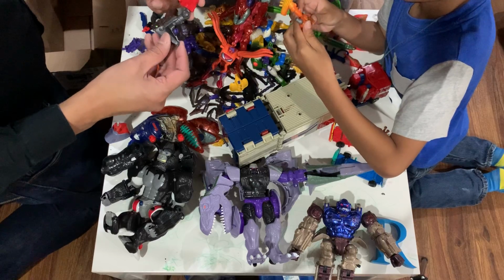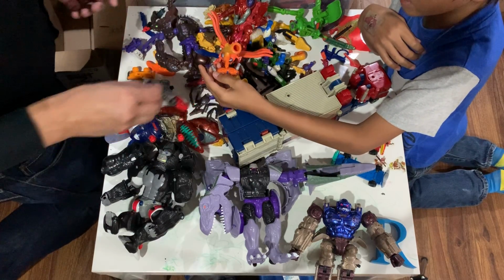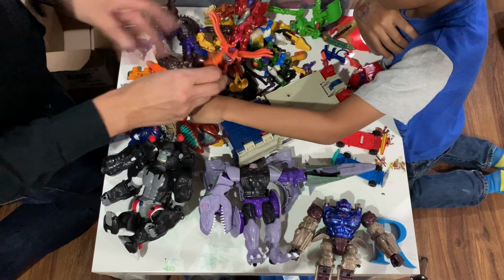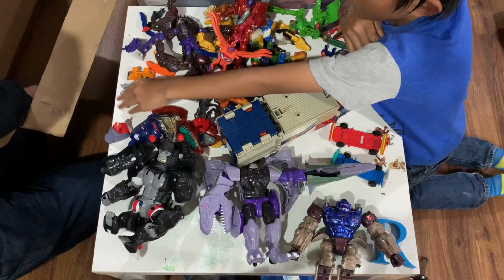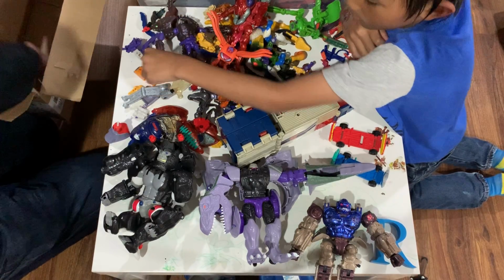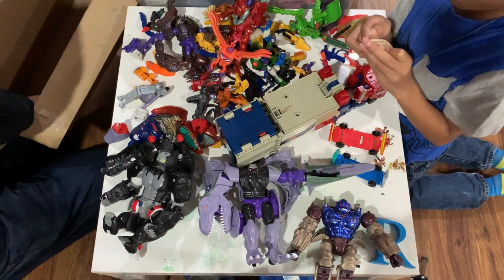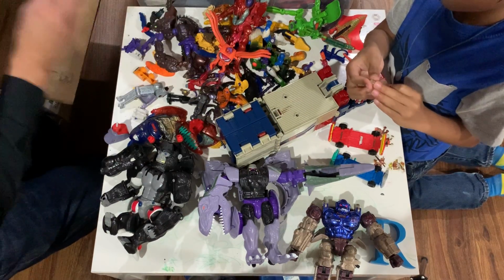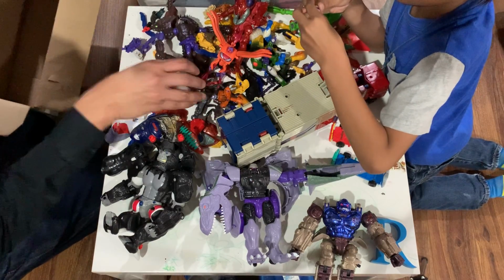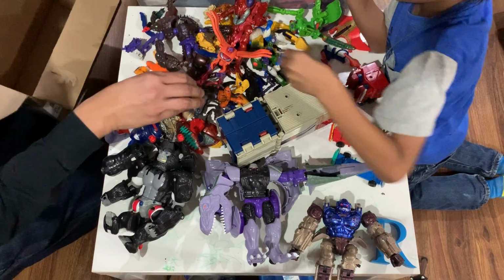This doesn't look like a Transformers thingy. This doesn't look like anything at all. Yeah, probably not. I don't know what this is. We'll figure it out. I've seen wings. This will require some investigative work, but you have to look at different websites, Transformerland.com and places like that. Oh, these little... they're masks!